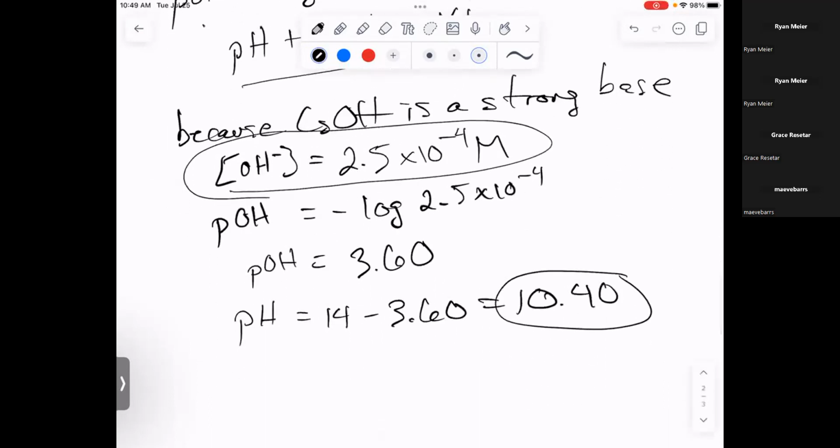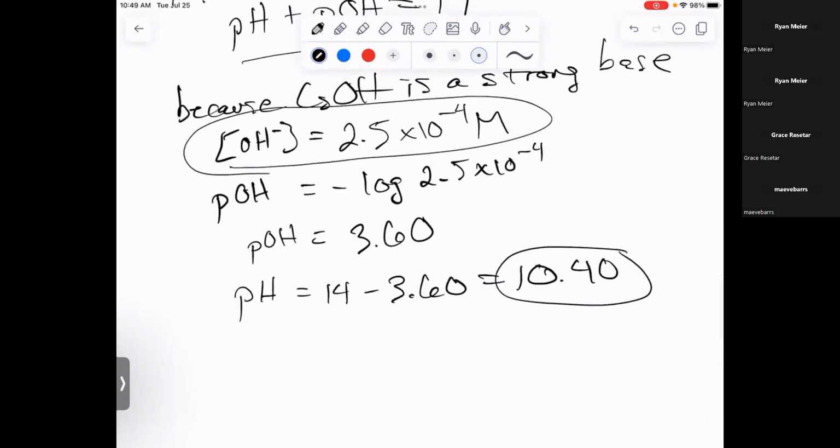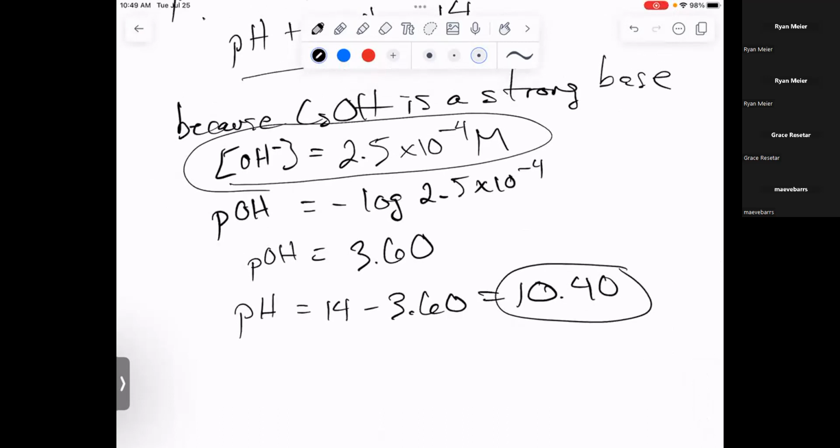Personally, I just like going the pOH route. It's kind of what I've always done. I think it's what most people, once they've seen these examples, tend to gravitate towards. But the biggest thing is just realizing that when you have a base, the concentration of what you're solving for initially usually is going to be hydroxide, not H3O plus. So you have an extra step there towards the end.